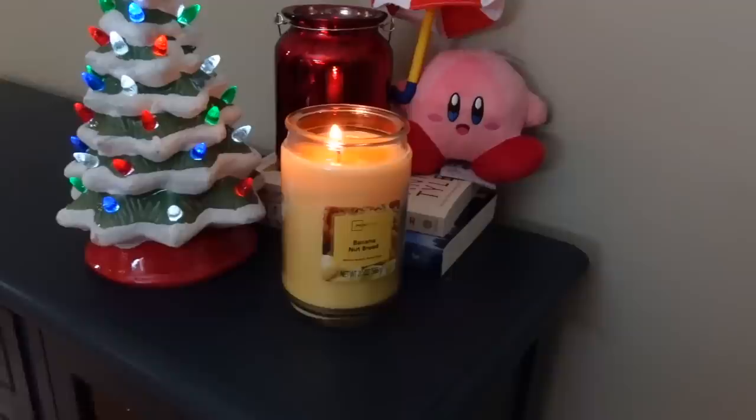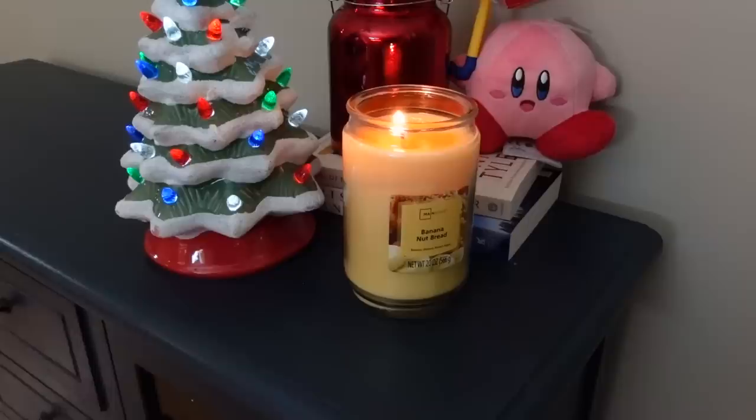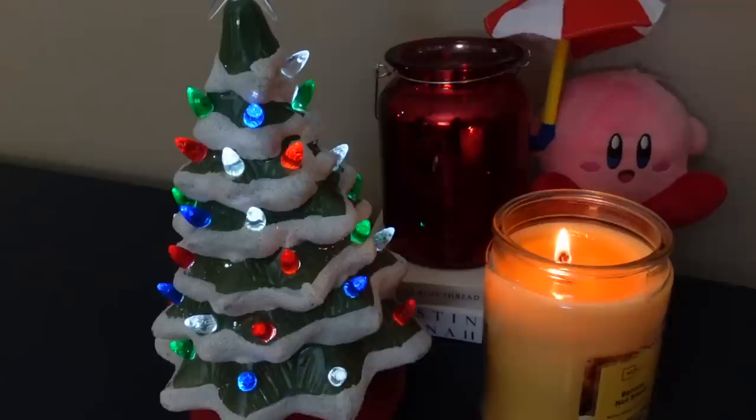I didn't end up finding any Christmas candles though from Kroger. I did scoot in there and I didn't see any. They didn't have any of the new Tuscany ones. There's little Kirby, and this, I think this is supposed to be for a candle. It came in like a gift set. I just think it looks festive.